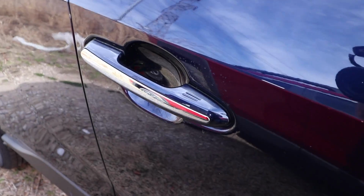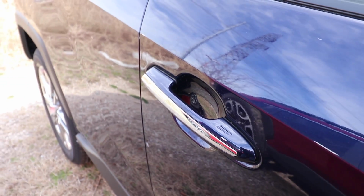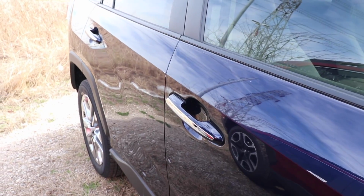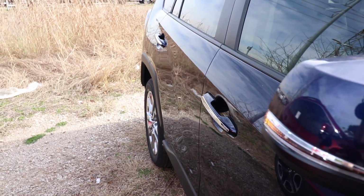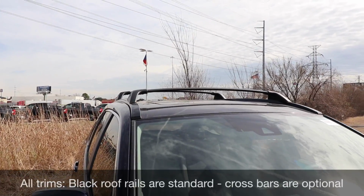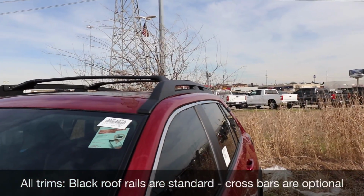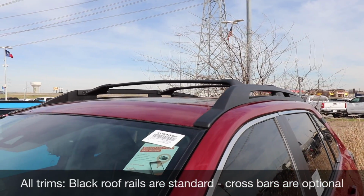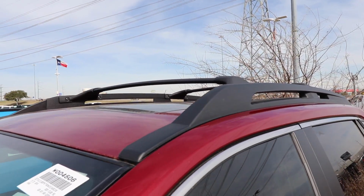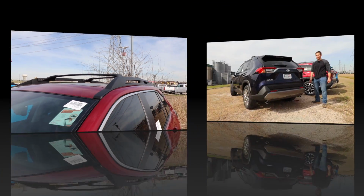Over on the limited trim, we've got this chrome accent on there as well. That is the only difference. And then with the smart key system, you can get that up to all doors on the limited trim, even the liftgate. Right here on the right, we've got the roof rails that are black and low profile. And then when we go over to the Adventure model over here, we've got higher profile, beefier, bulkier roof rails, so you can fit more stuff, have more clearance to put things up there.